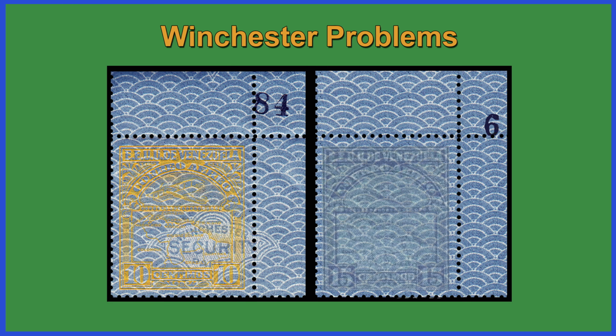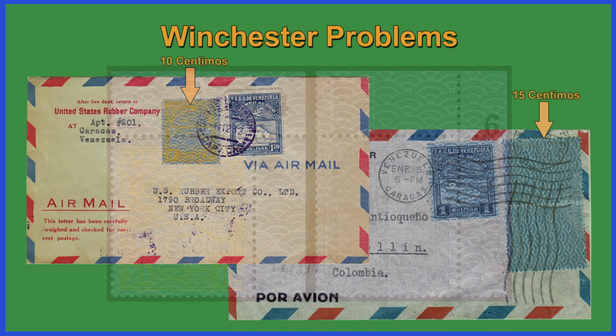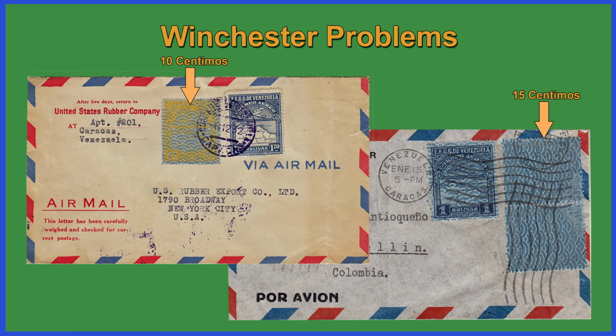However, the decision to adopt Winchester paper failed to consider the visual acuity needed by postal clerks. For all intents and purposes, the 10 centimos is particularly indistinguishable because of its yellow color. Further, the same problem applies to the gray 15 centimos stamp. These two covers show the difficulty faced by the postal clerks.